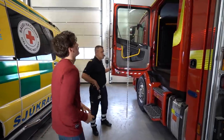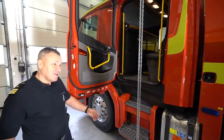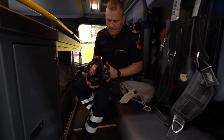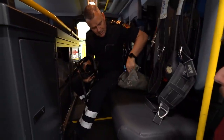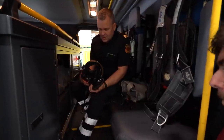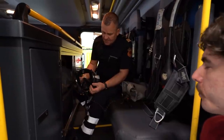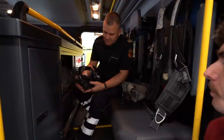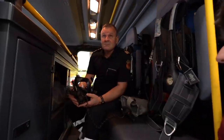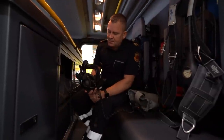We are using a Dräger breathing apparatus, which of course we think is the best. All the communication is through the mask and directly to the TETRA, and they are all connected to the helmet, so we think it is very good. We had another brand before, but it's all pretty new. I think we started to go to Dräger around 2015. So we are only using this now.